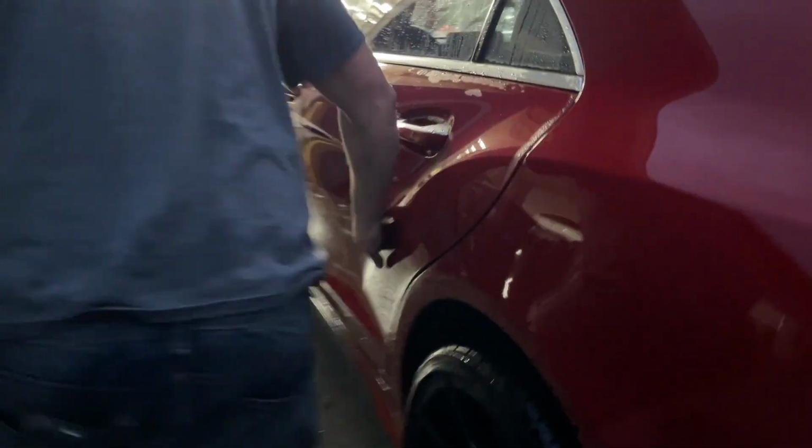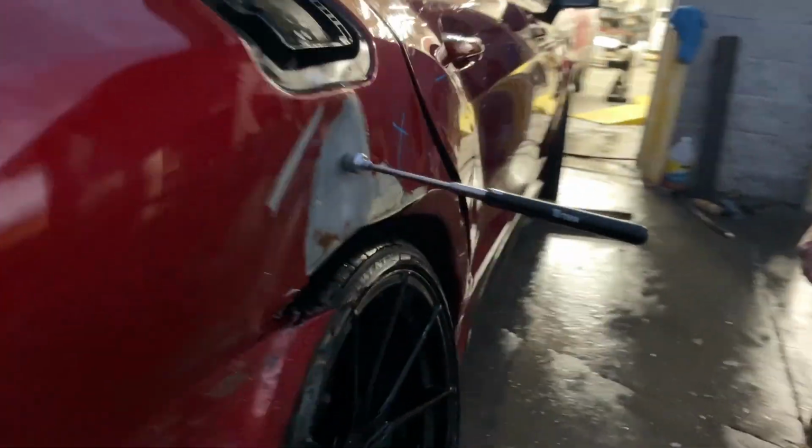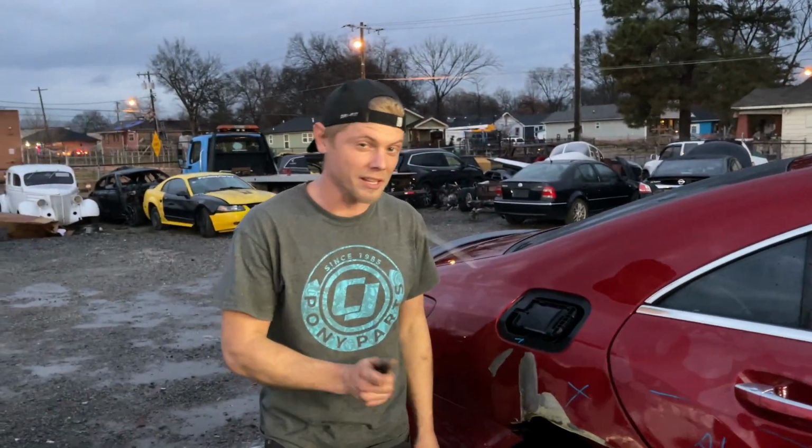Yeah, that's part of the body line. Oh, so that door's not even bad. Yeah. Hey, that's actually going to be a pleasant surprise for Birdie because it's steel. I actually just texted him and told him that he needs a door. So when he finds out that we can fix the door, I think he's going to be very happy.